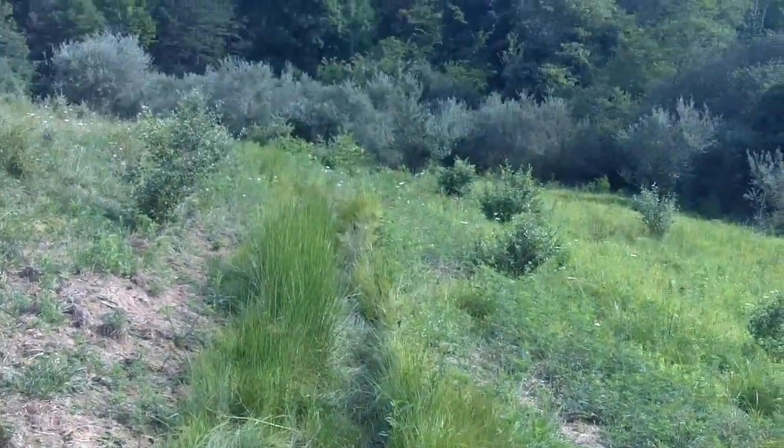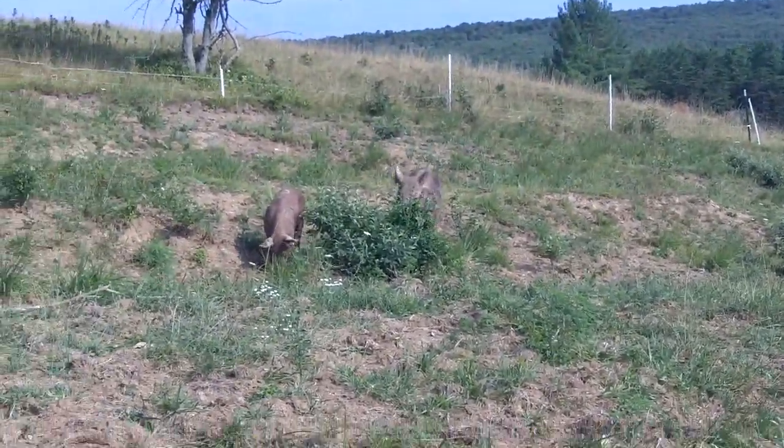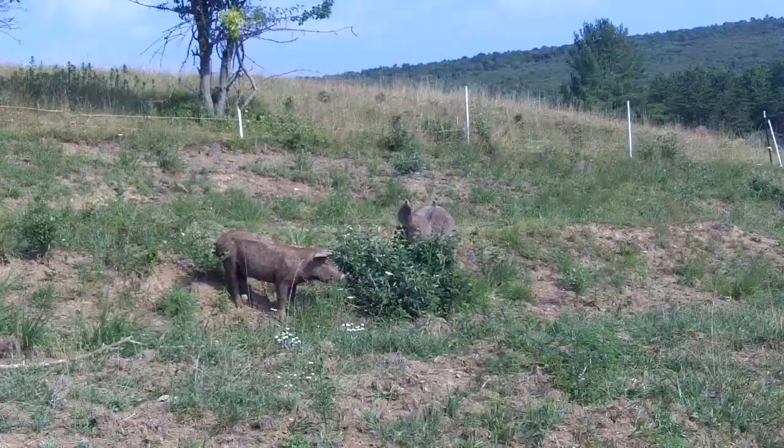Partly to see if the pigs would eat them. They didn't eat them, but certainly didn't do well once the irrigation, or once the water supply stopped. Well, how about that? The pigs are eating at that Russian olive, the leaves. Look at that. They're browsing on that.